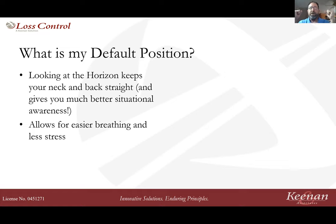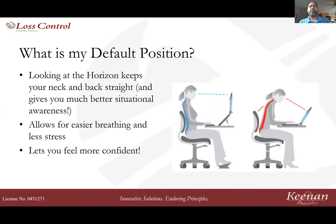Now what I want you to do is pull your head up and look at the horizon. And I want you to notice a difference about how much easier it is for you to breathe because now you're not curled up, and how much better situational awareness you have because now you can see out to your periphery much easier. You're sitting up straighter, you feel better. It's gonna make you feel more confident. Standing up straight has been proven to make you feel more confident in any interaction that you do. So these are all things that we wanna do in your default position.